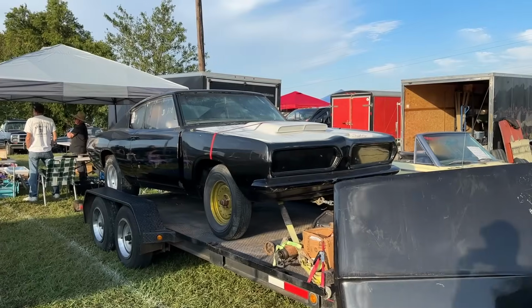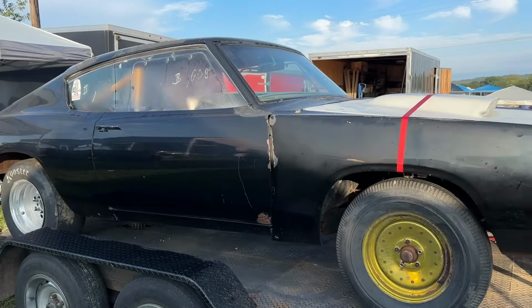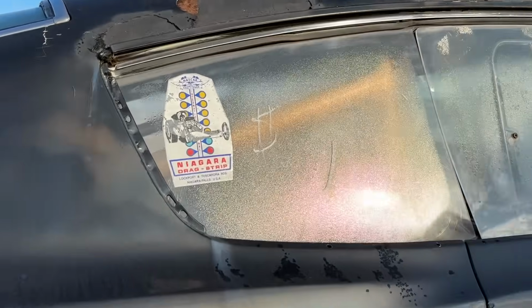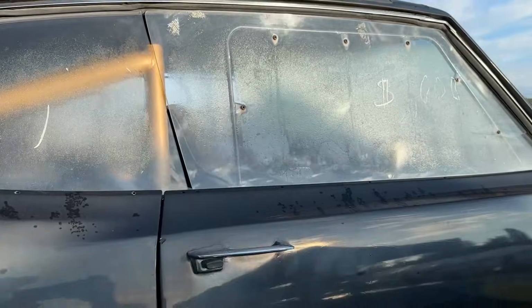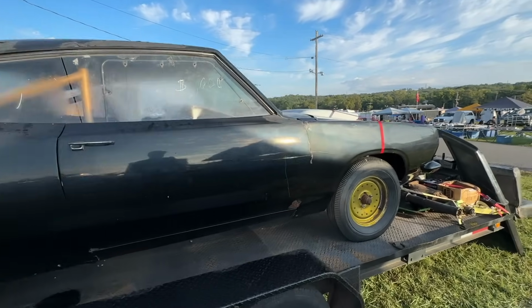Also in the swap meet are several project cars for sale, and I really like this Barracuda drag car project. You can see that this thing has been a race car for lots of years. It's got old Lexan windows in it, and I notice a sticker on here from Niagara Drag Strip up in New York. I don't know how long this thing has been together, but I know that track's been closed for a long time. And if you look at the stance, it's got a cool 70s style stance.